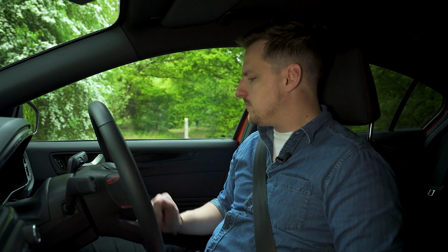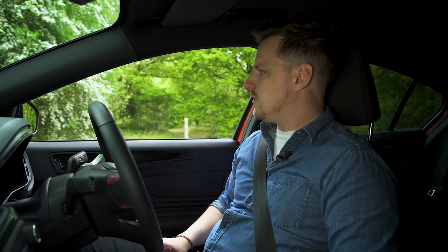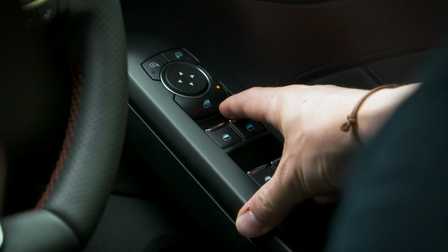Weirdly though, the flat battery issue appears to have had a knock-on effect on the electric windows. Let me demonstrate. What should normally happen is that I pull this toggle once and the window should go all the way up, but it doesn't. What I now have to do is hold on to the toggle, but if I hold on too long, the window goes back down again. This is very annoying. As this has only just happened, I haven't yet had time to get it looked at, but I intend to very shortly, so let's cut now to future Phil to explain what happened.